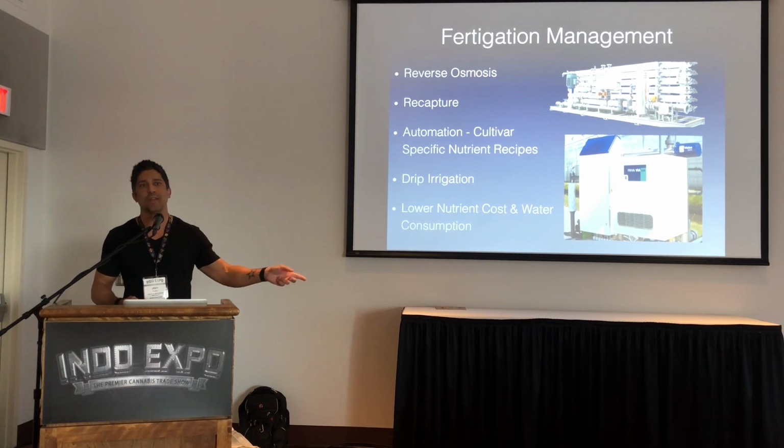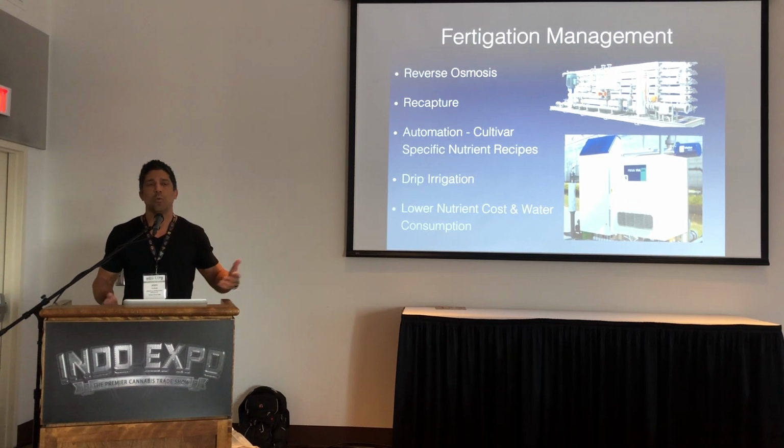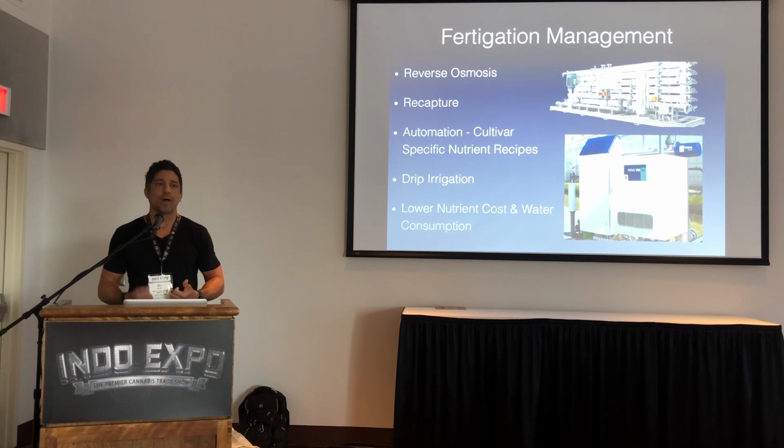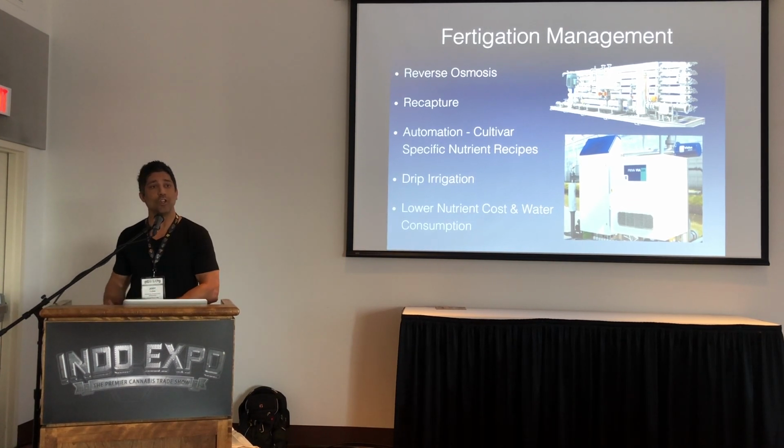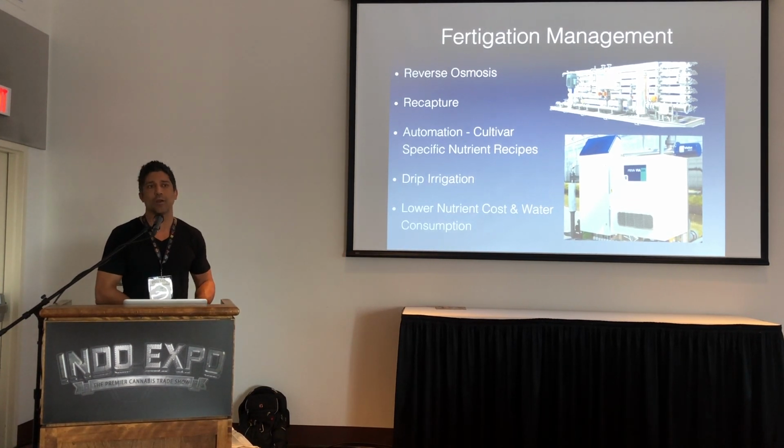And a lot of people are just dumping that straight out into the sewer. Why not grab that water? You can get about an 80% rejection rate on that, which means you'll get 80% of 4,000 gallons. You're going to get 3,200 gallons of reusable, 100% clean water. And why wouldn't you do that? It makes a lot of sense.